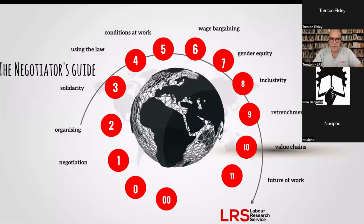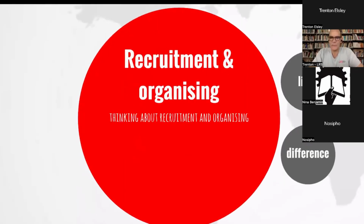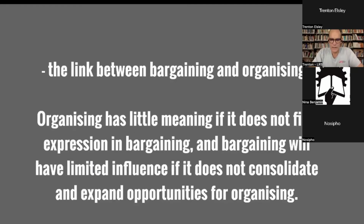That's the introduction to negotiations. The second chapter is what we're calling a think piece, a shorter piece around organizing and recruiting. And it invites you to think about these 2 very important processes. Two ideas I'd like to share from this: one is the link between bargaining and organizing. And I think it's fair to say that organizing has little meaning if it does not find expression in bargaining. And likewise, bargaining will have limited influence if it does not consolidate and expand opportunities for organizing. So the idea is that we're thinking about these things as mutually reinforcing processes and do not think about them in isolation.